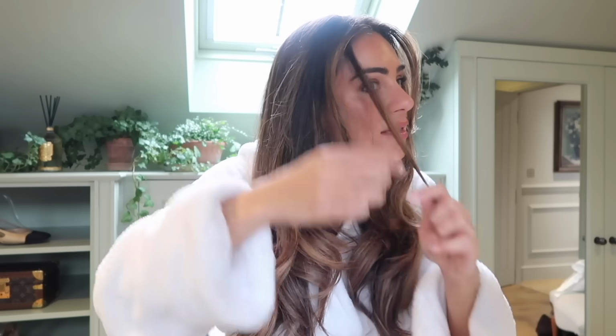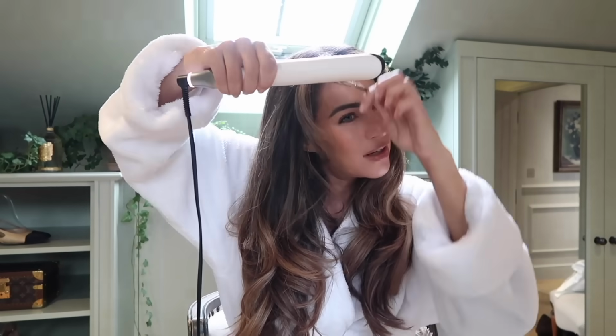And what it does is it creates the curl in the midsection of the hair rather than at the ends, because you don't want the curls at the ends. That's when you look a bit like a caricature. You want the waves in the mid areas. You see, you want it up here. You don't want it down here.